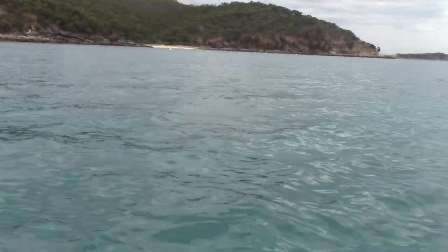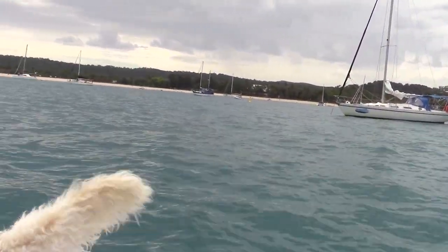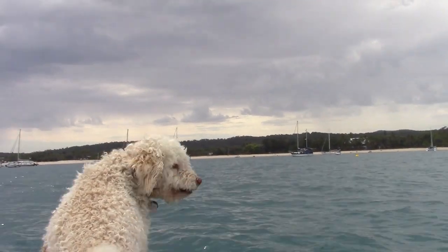So Steve, what's happening? Well, we're on Great Keppel Island and we're heading ashore, give the doggy a run and have a look around. A little bit lumpy out here. A northerly blowing and we're anchored off the resort. It's a lovely island with white sand and blue water.